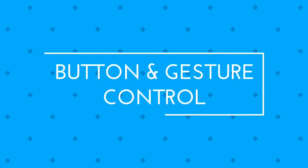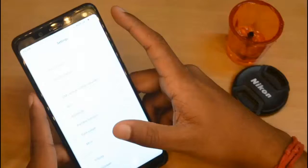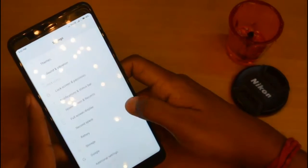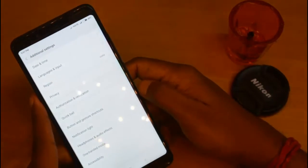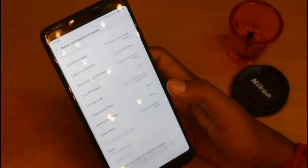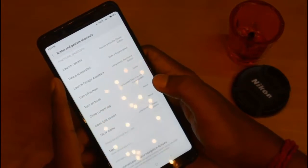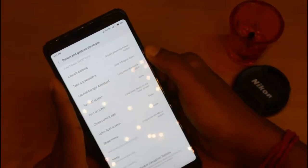The next feature is button and gesture shortcuts. Go to settings and come to additional settings, and you see there is an option button and gesture shortcuts. Here are several functional shortcuts, from launching the camera to taking a screenshot. You can take a screenshot using 3 fingers down. You see the screenshot is taken.